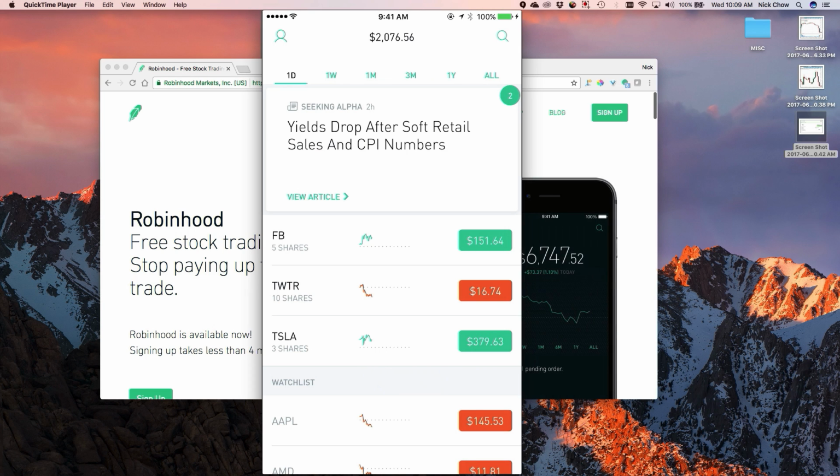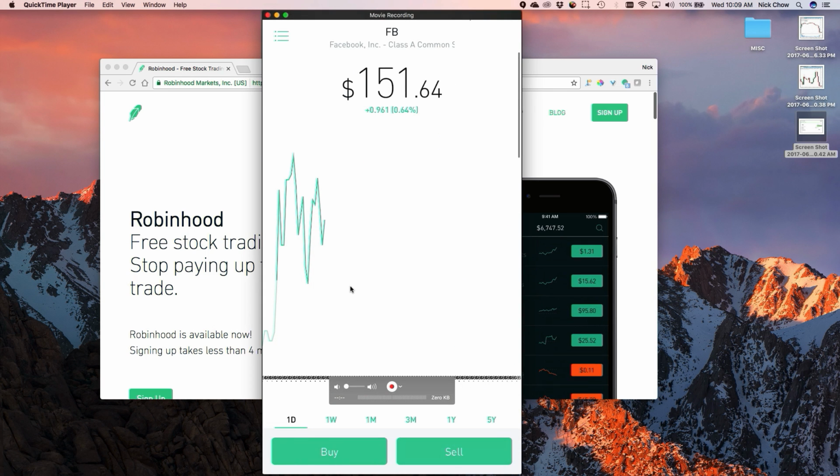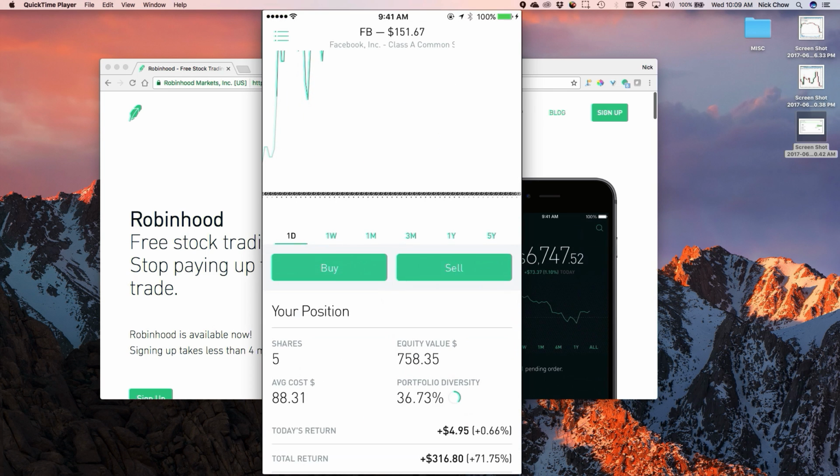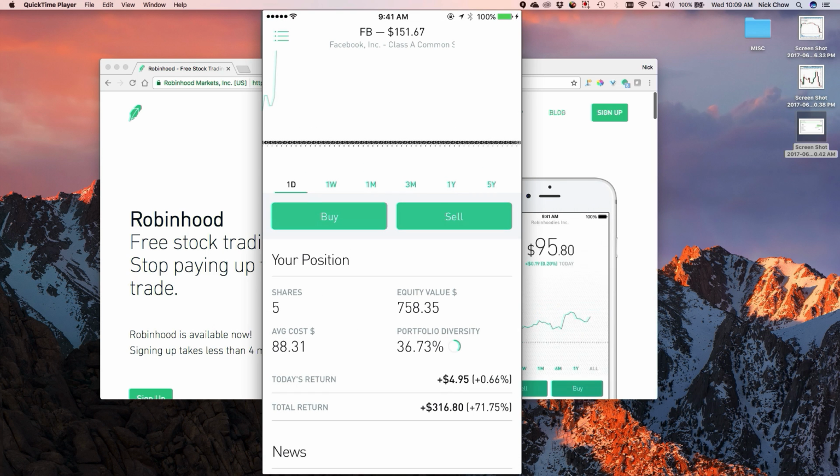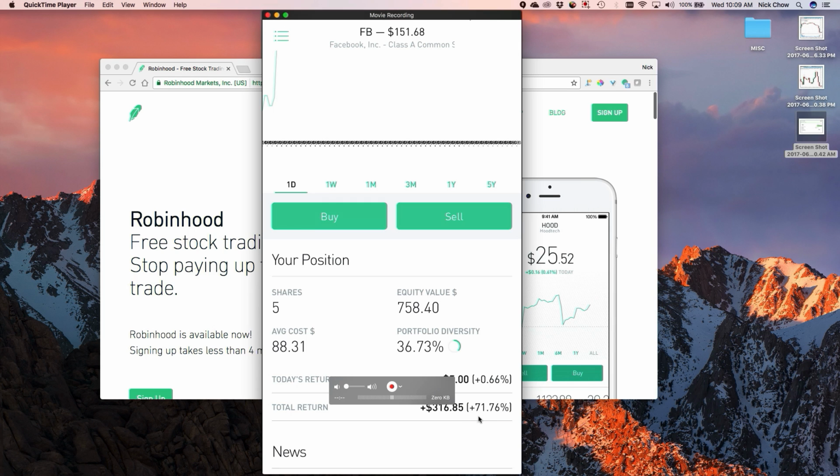So I will show you on Facebook. I have not a ton of shares. I got 5 shares. However, I am currently up 71% on that, as you can see here. On the overall investment, I bought it at $88, and as you can see up here, it's now $151.